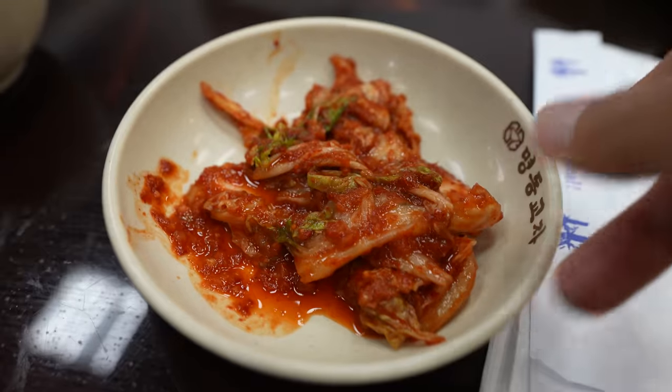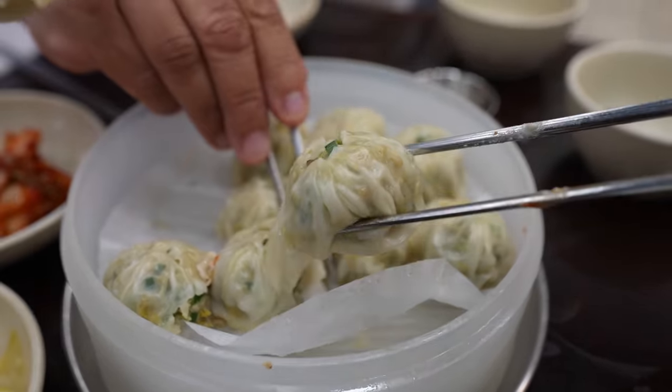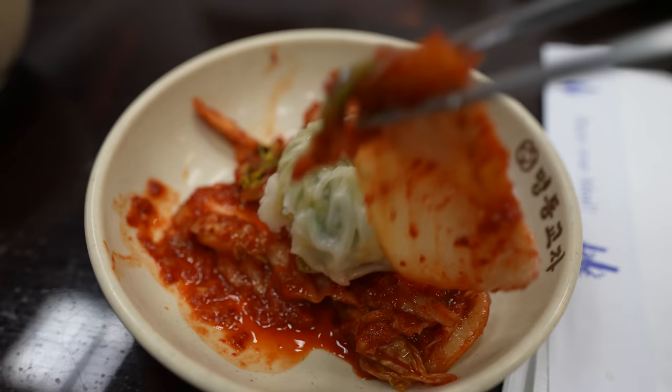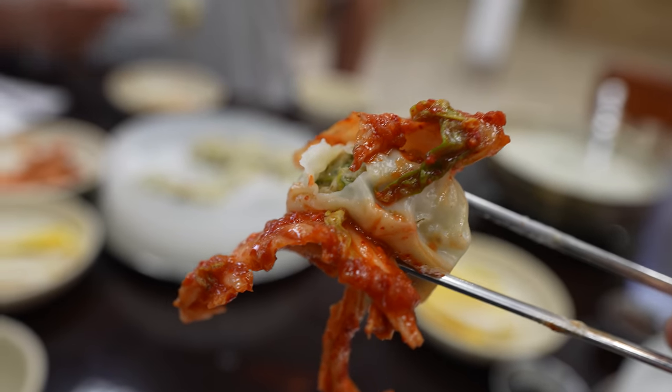Really? I'm just gonna set my dumplings onto this tray of kimchi. Nice. Pro move. Okay, I'm gonna set that directly onto it, just cover it in kimchi, both top and bottom. Doing okay there? Oh yeah. Double kimchi, triple kimchi. The mandu sandwich.